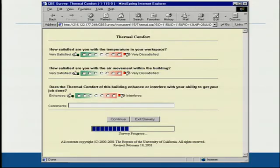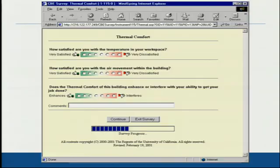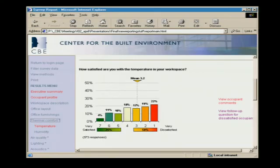And so these are the categories that are covered, not only the basic IEQ ones that I talked about here, but also other things like office layout and office furnishings and cleaning and maintenance. And there's lots of comments that get generated as well. And drill down menus when people aren't satisfied, they can tell us why they're not satisfied. So there's just a wealth of information that comes out of this. So this is an example page where we answer these questions on the 7-point scale here, from very satisfied to very dissatisfied. For each of those categories, there's a series of questions. And then we get these kind of histograms as a basic output here, showing 25% satisfied, and 58% dissatisfied for this particular study.